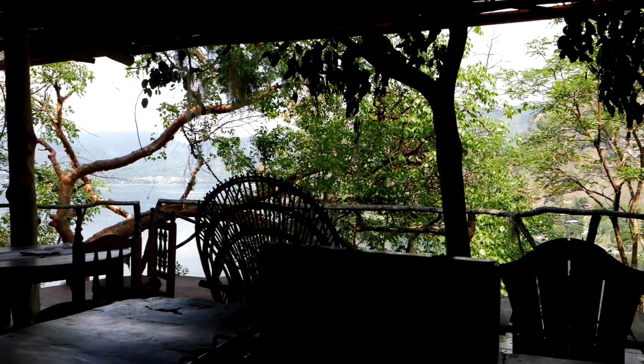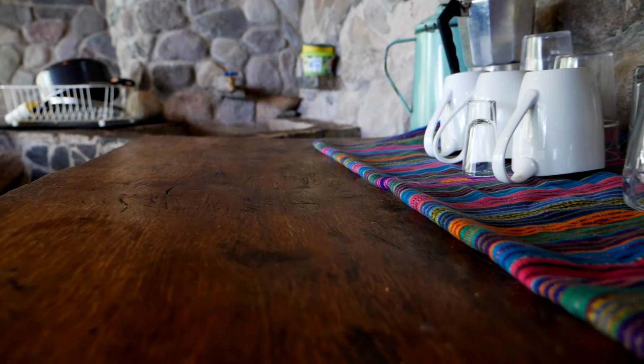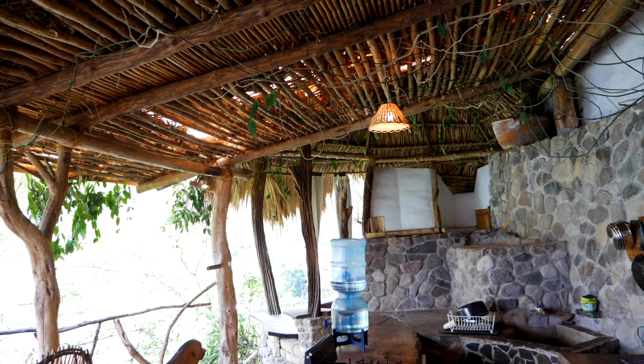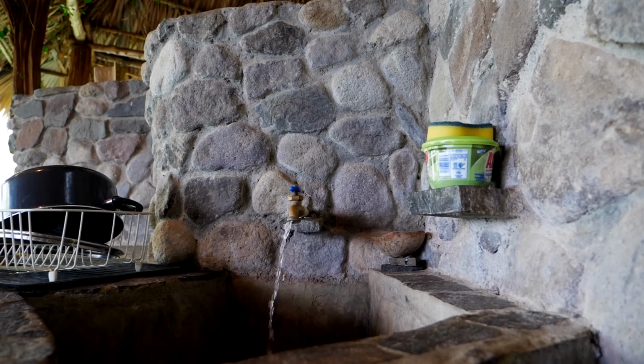From the unfinished tree trunks that are acting as pillars that hold up the thatch roof, to the wooden countertops, and even to the railings that are made from branches that even still have the bark on them. So the kitchen here is a fully functioning kitchen. So we have a 4-burner stovetop, an oven, we have a mini fridge, tons of counter space to do all your food prepping, and a massive sink made out of stone and concrete.